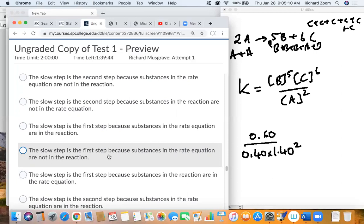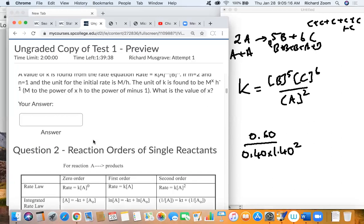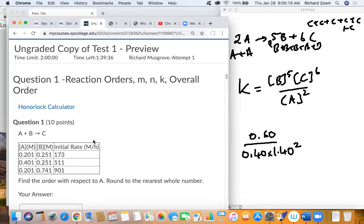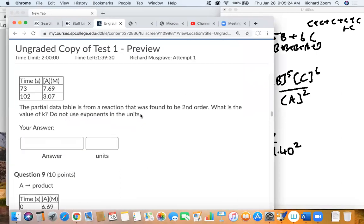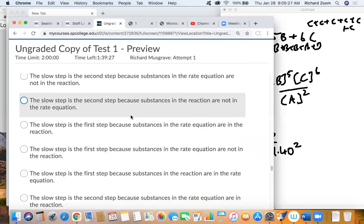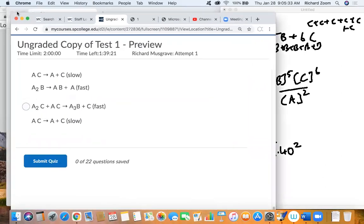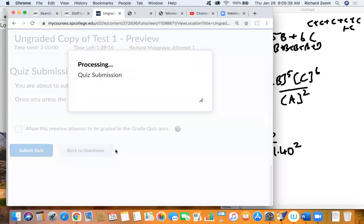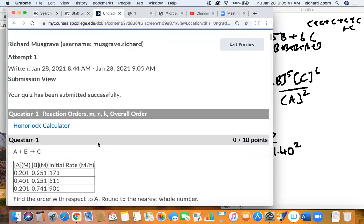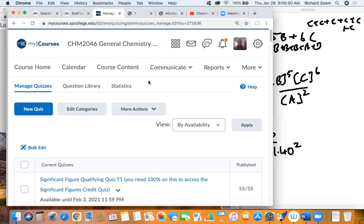All right. Does anybody have any other questions about this so far? Okay. Well, just a reminder about this ungraded copy here. The real test is this test, right? You can do this test as many times as you want, and the answers will pop up. You can do the test partially as often as you want. If you just want to do one question and continually do that question, that's fine too. I have no problem with that.